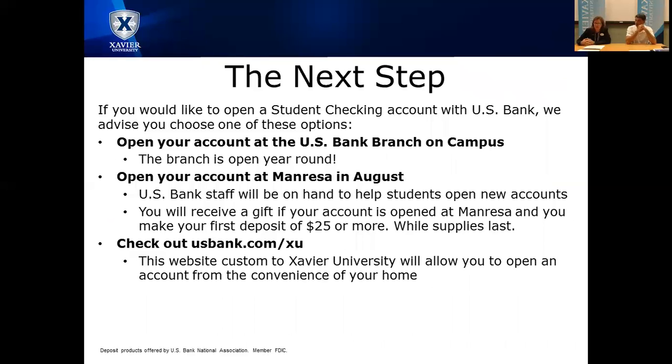Bank has many tables and tents and things set up to help your students get their account set up during the actual Manresa period. So we try to make it quite easy for you, so you don't have to come into the branch during the move-in day at Manresa.